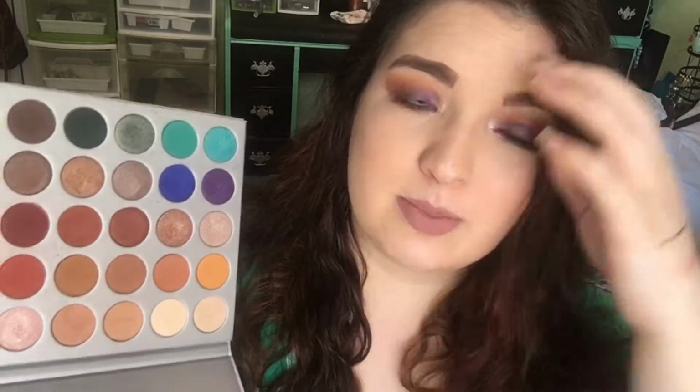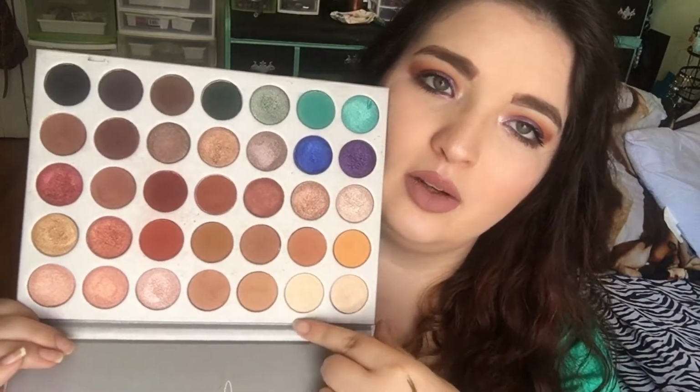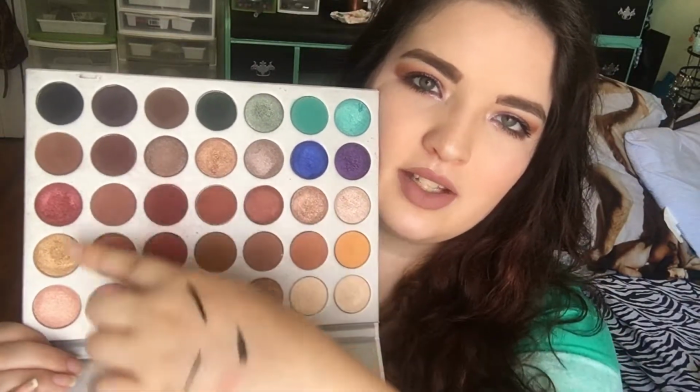The purple I am wearing, everything on my eyes is from this palette. The purple, I love. I love purples, I love blues, I love greens. I have so many greens here to play with. I have so many neutral colors right here and right here that I can use. I have the white highlight colors. I have the pinks. I can make a beautiful sunset eye with this little 6-pan section right here.